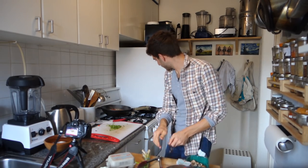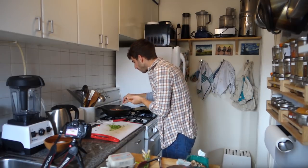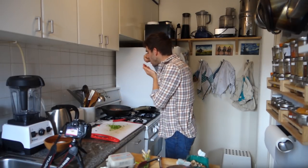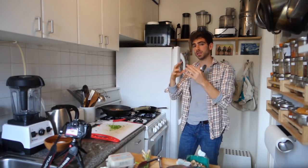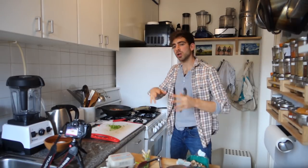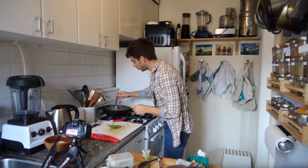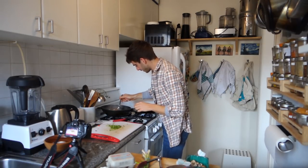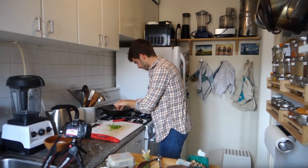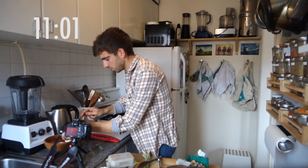Let's taste the soup. Woo! Oh, the honey. Before I put the honey in, it was super spicy, super intense. The honey balanced out the flavors and really mellowed everything down. It tastes awesome now. The mushrooms are cooked, the peppers are cooked, and the egg should be cooked. Okay, throw the egg in the cold water.